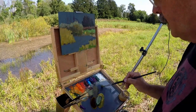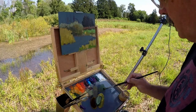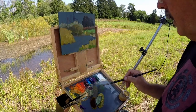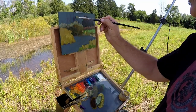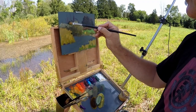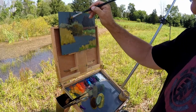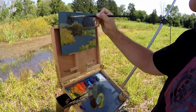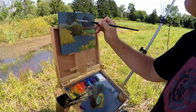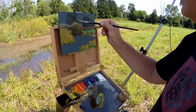And then this tree that's in behind here is a little warmer than this, but it's also quite dark right down in here, which is really nice because it's going to give me a really good dark against light area right in there. And these trees that are sitting in behind here are basically going to go right off the canvas. In this case, not a canvas, a panel, but anyway, you get the idea.